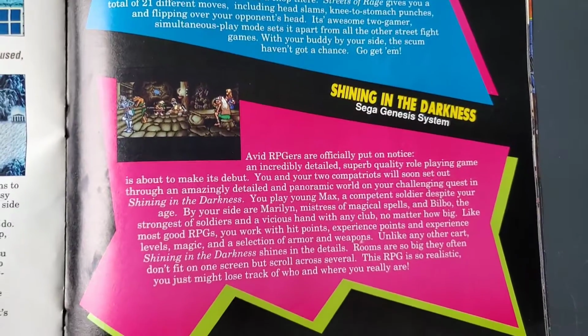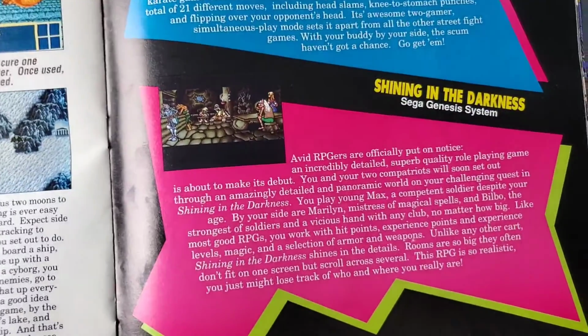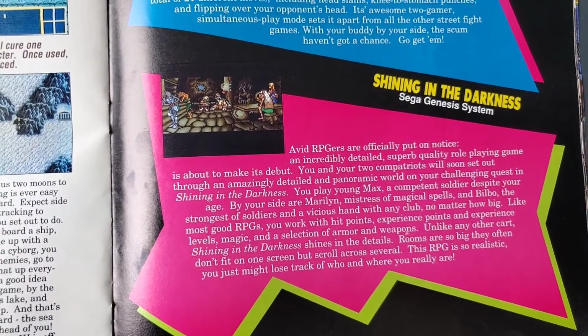We got Shining in Darkness, another RPG game. I actually did have this. Never finished it. I don't remember how far I got. I think it's hard to tell how far you are in this because it was only one huge dungeon, if I remember.